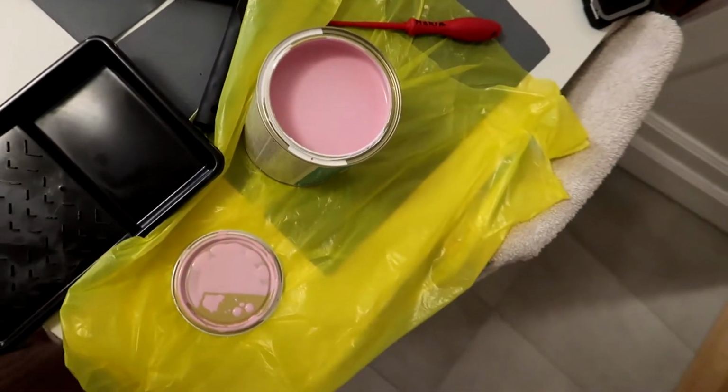I'm gonna put 2 layers. First layer is gonna be today, second tomorrow. I chose the queen of all of the colors. It's pink.